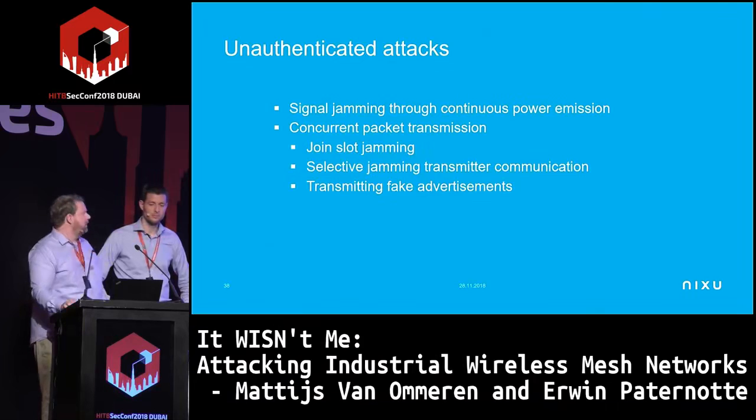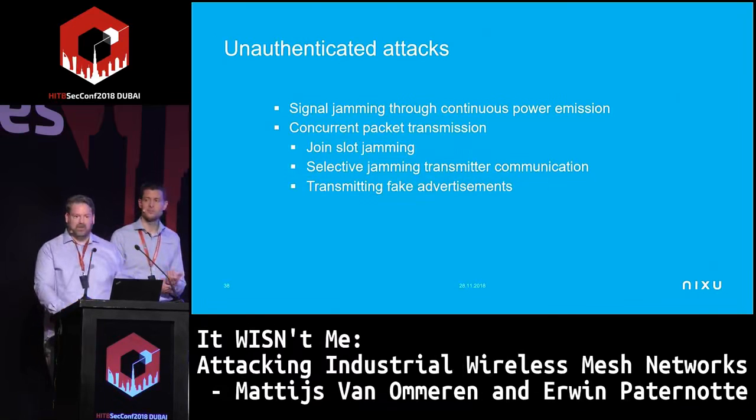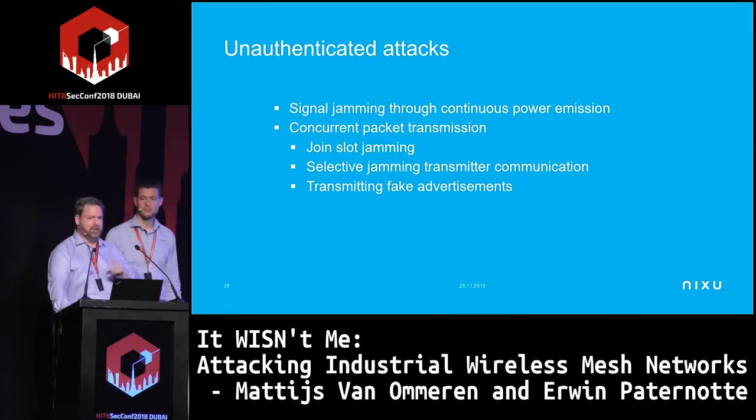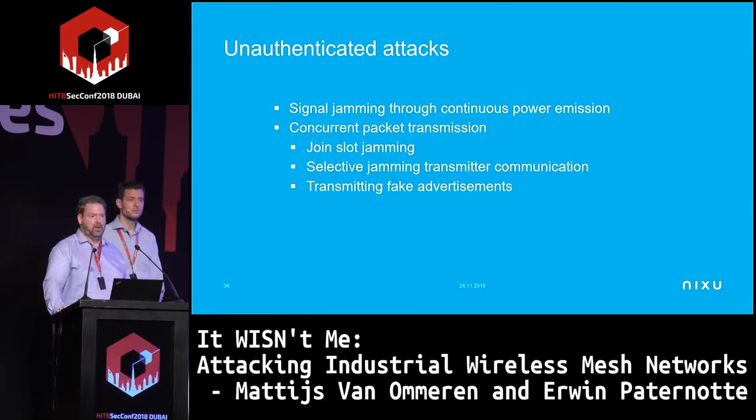Well, there are a few documented attacks already. One is signal jamming, just by blasting radio waves on a certain frequency. You can do that on all channels, and probably your network will die. You can do this a little bit more surgically by tuning into particular communications. For example, if you're interested in jamming the communication between one particular device and the network gateway or another device, you can do selective channel jamming. Another idea is to jam the time slots which are used for devices that want to join the network, so that way you prevent new devices from communicating with the network.